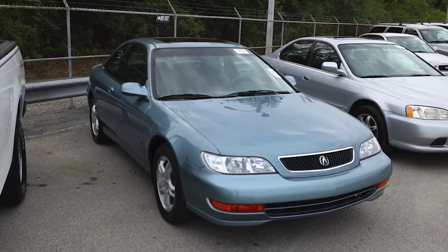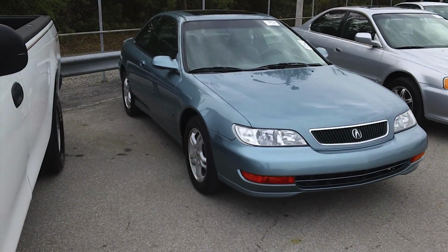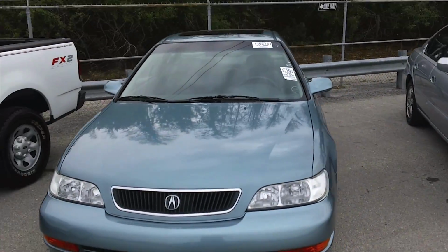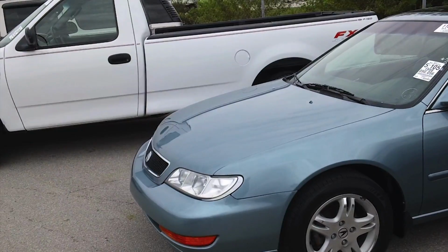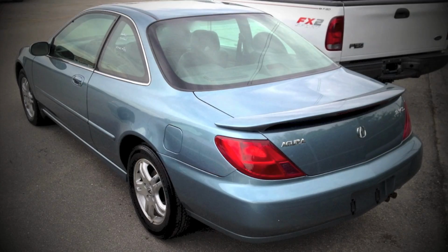Hey YouTube, just wanted to quickly show you all this 1998 Acura CL 2.3 with 90,000 miles. Now 2.3 means this has the 2.3 liter 4-cylinder engine. There's the 3.0 CL, and of course that means it has the V6 engine. Well, this is the second year of production of this. And I always thought it was cool.